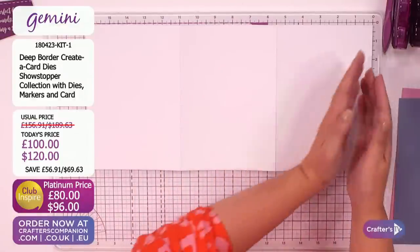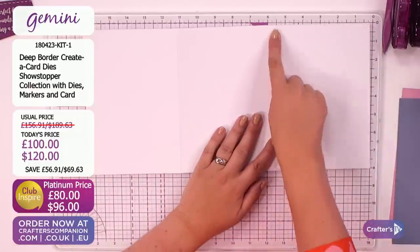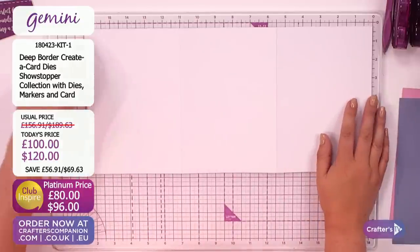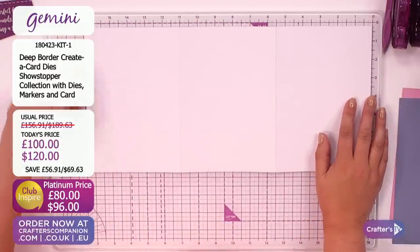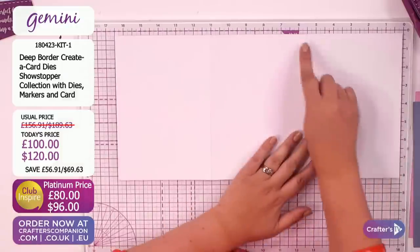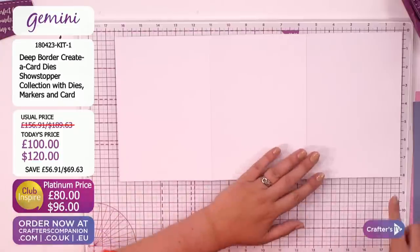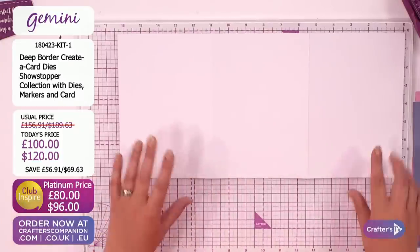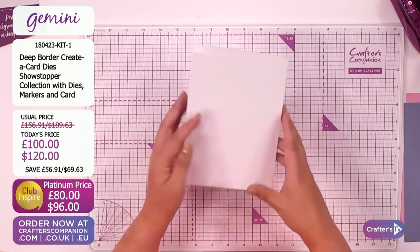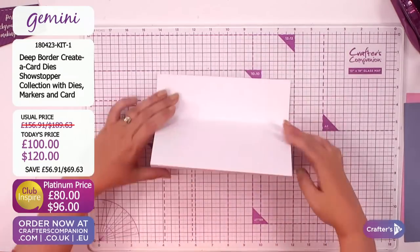If you start off with a sheet of A3, I want you to score it at 5.5, then 11 inches, and then cut off the tiny sliver at the end so that it comes to 16.5 inches. So 5.5, 11, 16 and a half, cut the little sliver off the end. Then I've cut it to 8 inches wide. So you end up with a card in three, like a trifold card made from a sheet of A3. What we're going to do with that is make it into a tent fold like this.